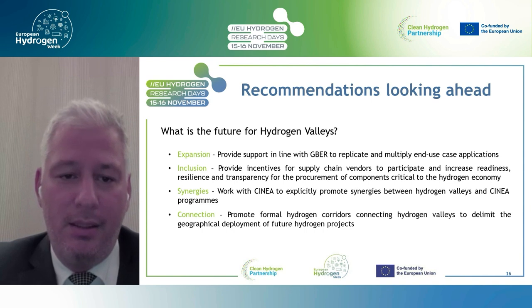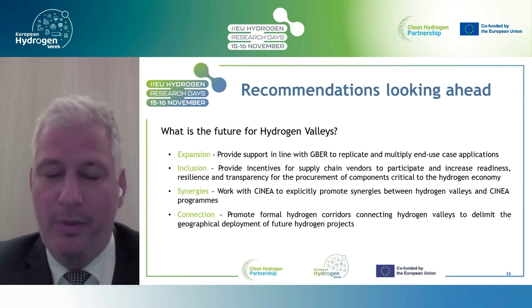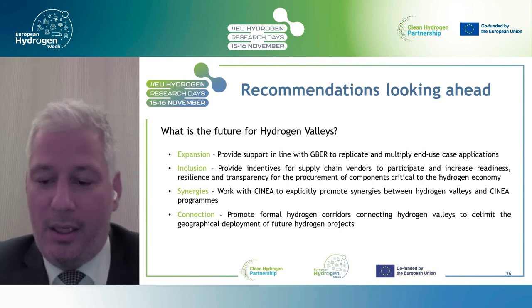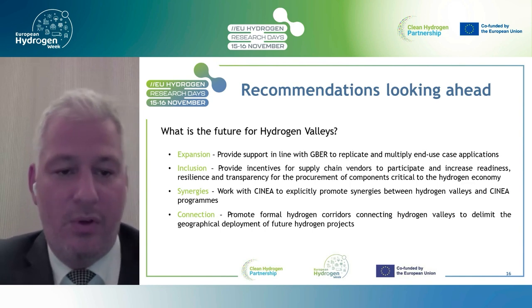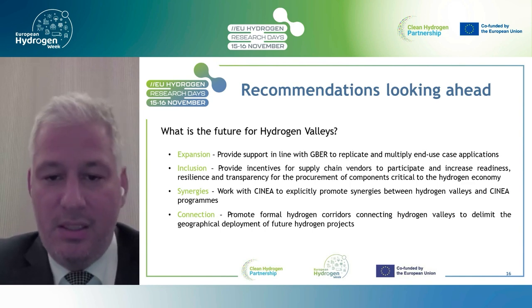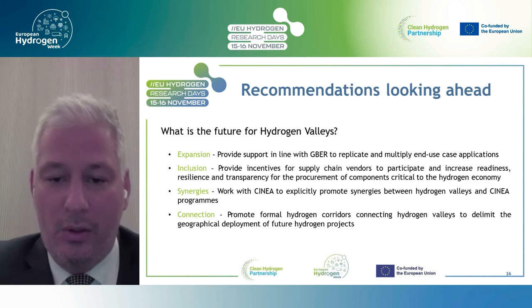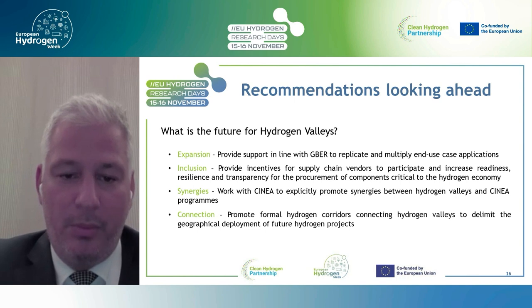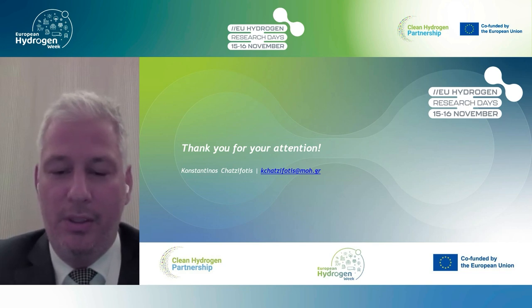As a recommendation looking ahead, one proposal that I have already made in the past, and I believe it should be further discussed, is to see how these small valleys could become larger, either through more funding or by merging them with others on a regional basis, for example. Inclusion, further synergies with CINEA, and connection in order to promote formal hydrogen corridors connecting hydrogen valleys, to delimit the geographical deployment of future hydrogen projects. Thank you very much for your attention and for this opportunity.